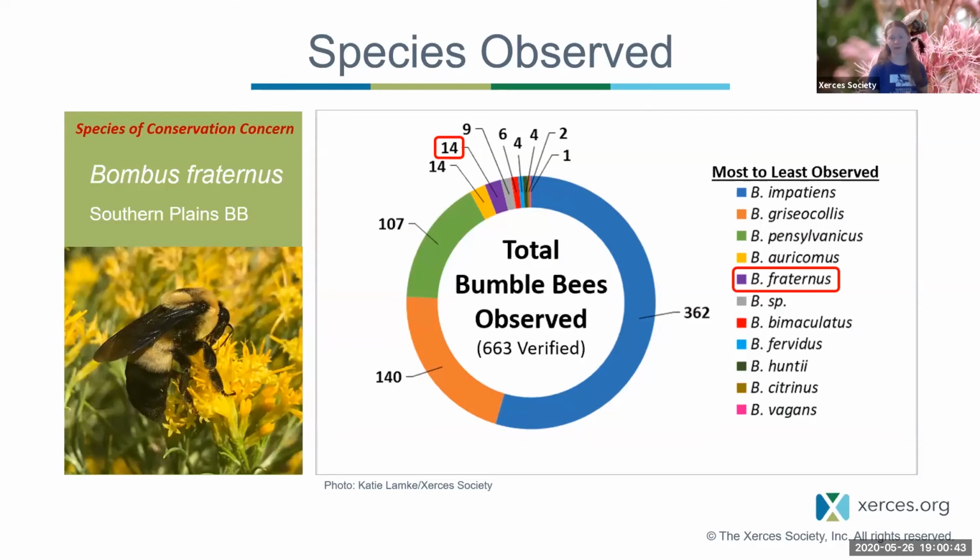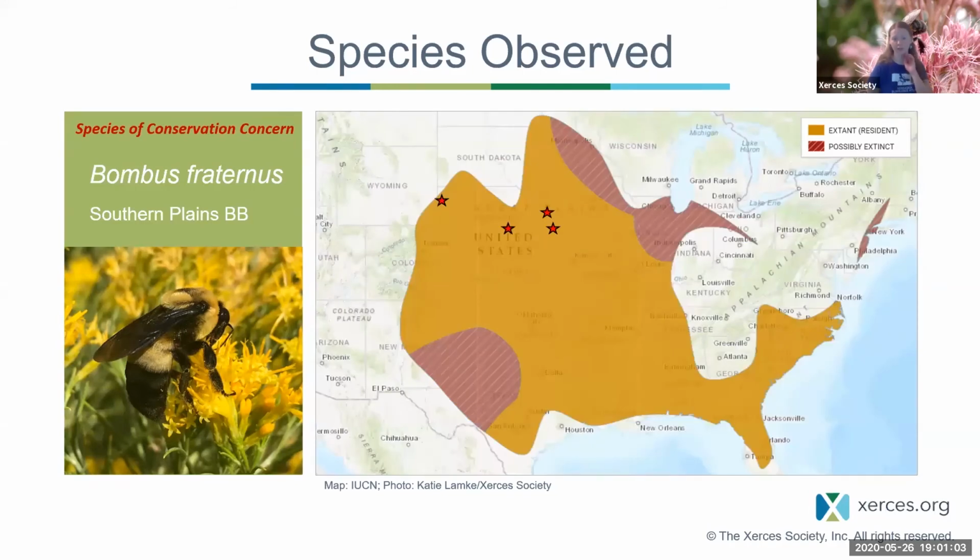Volunteers also observed 14 different individuals of Bombus fraternus, or the Southern Plains bumblebee, and that one is a species of conservation concern. So having that sort of information again for Nebraska Game and Parks and going into their natural legacy database is going to help the state refine those conservation measures. And these individuals were picked up statewide, which is good to see, that it is still found throughout Nebraska.